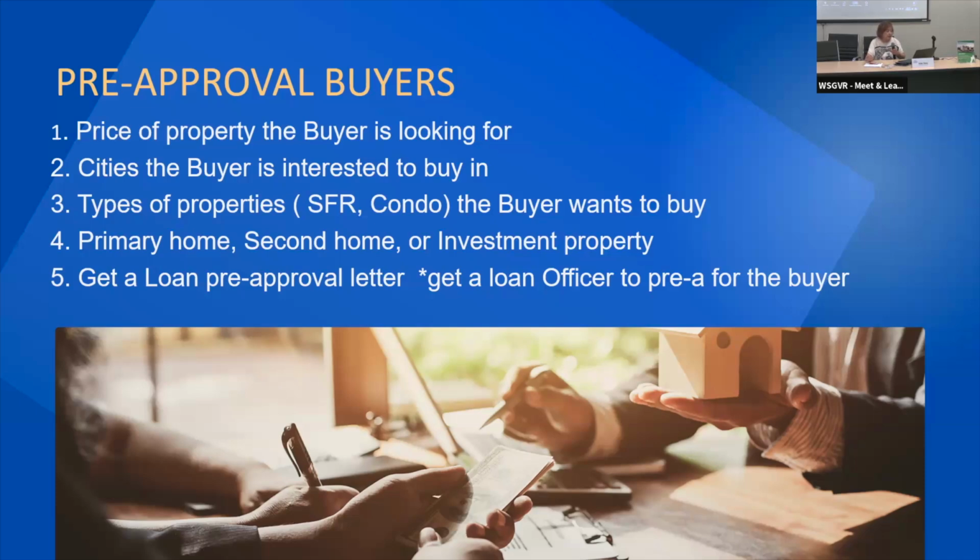And the type of property makes a lot of difference too. Single family home is the easiest one. Condo, once your buyer wants a condo, I'll talk about what you need to watch out for. So you need to ask them pretty much these 5 things. The fourth one is primary home, second home, or investment property. The qualifications are different and their interest rates are different.